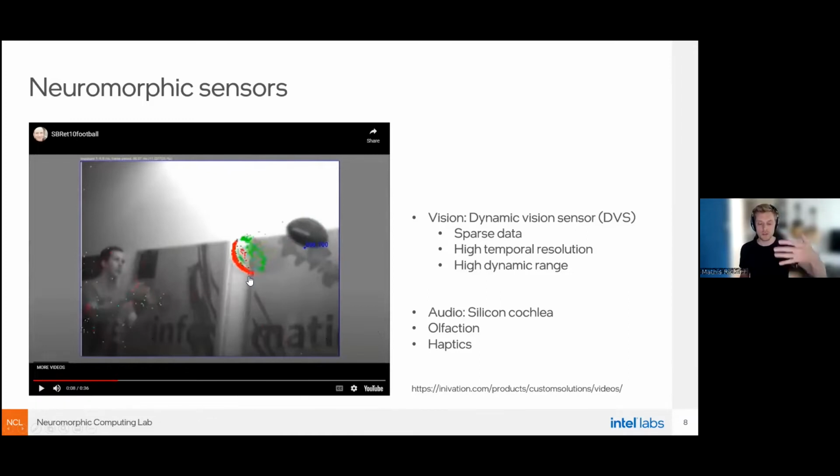It doesn't actually produce frames, but it produces events wherever a pixel changes its brightness value, its luminance. So you have, I believe, 640 by 480 pixels, and at every pixel you continuously monitor the brightness, and when that changes and exceeds the threshold, either getting darker or getting lighter, it sends an event, and the event communicates the coordinates of the pixel and then the polarity. Does it get brighter or darker? And you can see that this generates very sparse data.